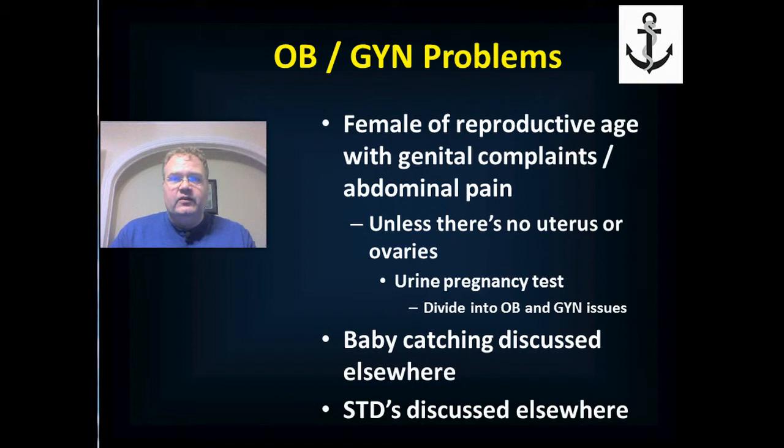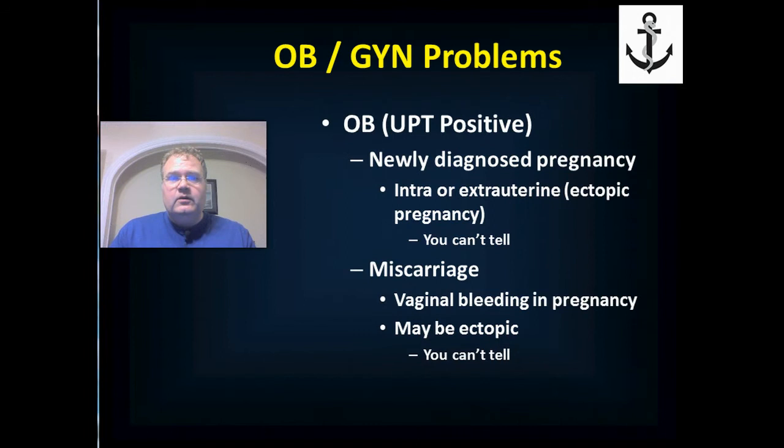So remember, female childbearing age, even if she says that she can't be pregnant, unless she doesn't have a uterus or she doesn't have ovaries, she can be pregnant and you need to test for pregnancy. So we'll start with obstetric early pregnancy issues. Her urine pregnancy test or UPT is positive.